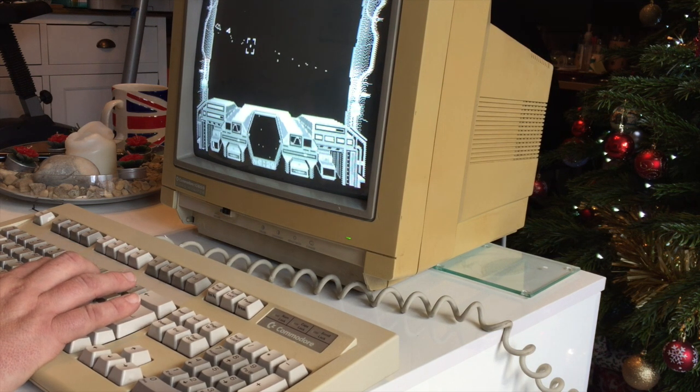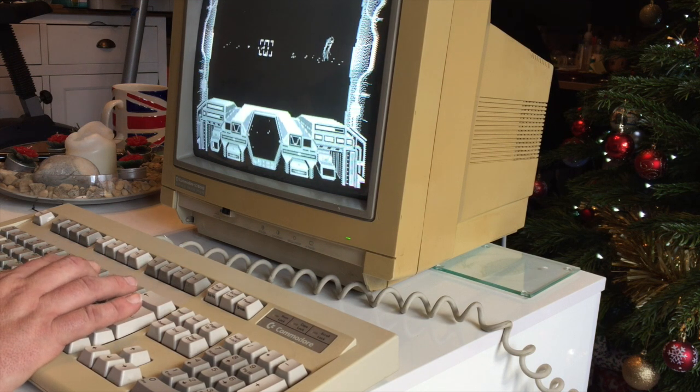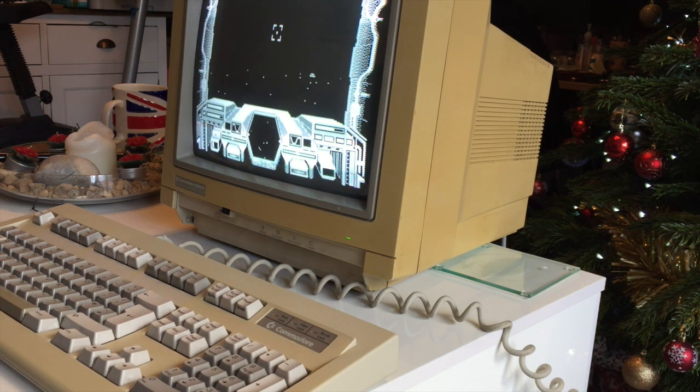If it had had decent sound, it wouldn't be too much of a hardship to play games on, I don't think. Especially at 10 megahertz, it's quite usable. So anyway, there we go. Oh, I seem to be flying into space. That is the PC20 from Commodore. It's a nice little machine. I could understand why it sold well, or reasonably well. It seemed popular, and there are plenty of them about. So yeah, seems pretty good.